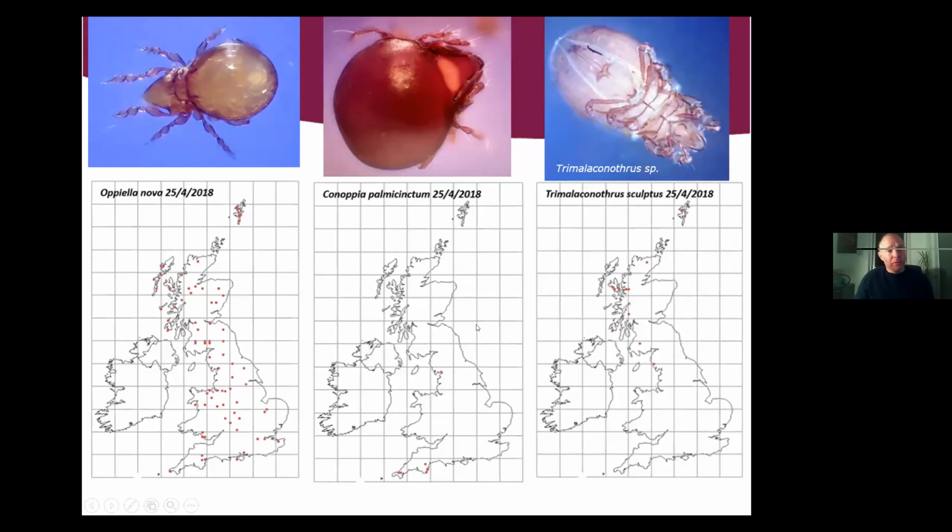At the moment, I've got all of the records held on Google Docs, and I'm able to actually do a kind of simple mapping effort by just doing a lookup table and plotting out the records as they come on a map. And we're beginning to work out that, yes, we've got some which are pretty common. Opiella nova turns up pretty much everywhere. There are other rarities which seem to be geographically restricted. Conoppia palmicincta is pretty much only found in the southwest of England.